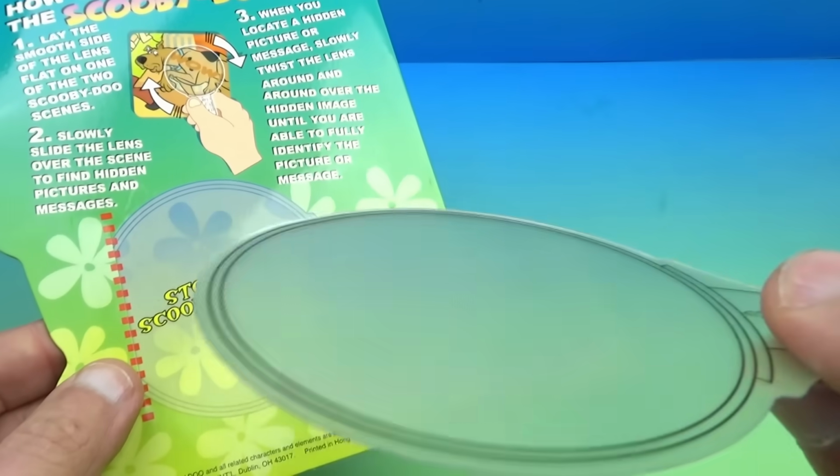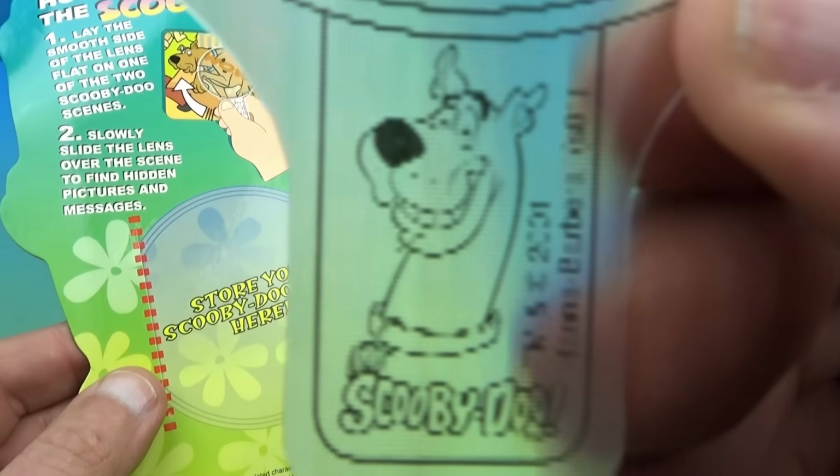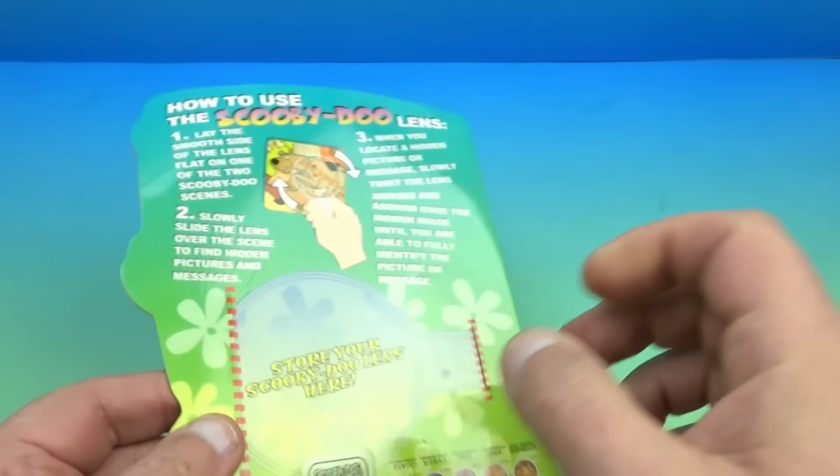So here's the lens, and it's got a smooth side there, and then a kind of rough textured side there, and then on the handle, look at that, there's Scooby-Doo. So we open this up, and inside, look at this.